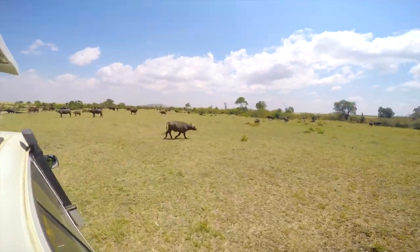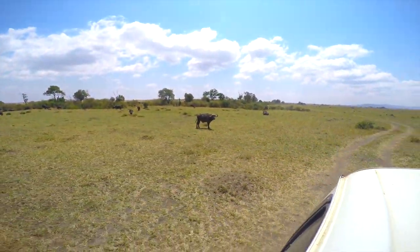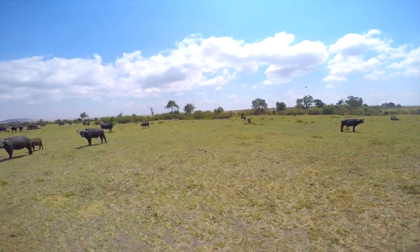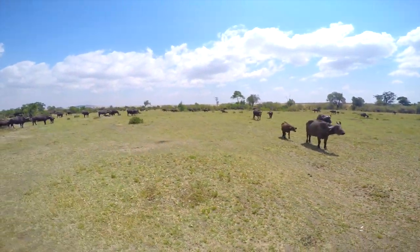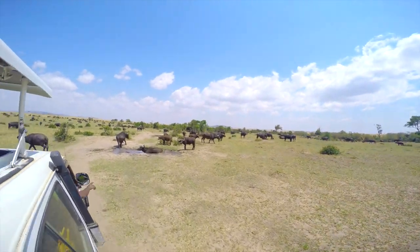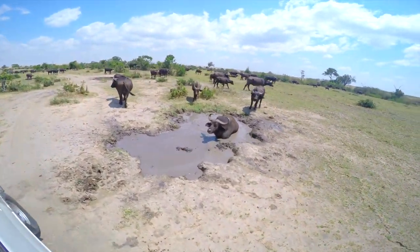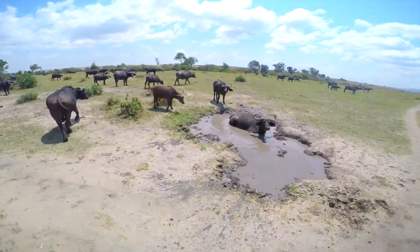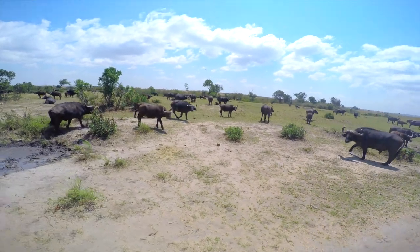African buffalo. It is also known as Cape buffalo, forest buffalo, and savanna buffalo. They live in open woodlands, savannas, and forests. Horns of African buffaloes are shaped like a question mark. Males have longer and thicker horns.